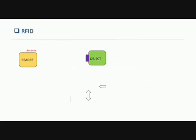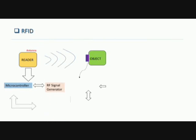Radio frequency identification is a technology which will work on frequency of radio waves. We can track multiple objects using RFID technology. RFID reader, which will be placed in a watch, consists of three components. Those are microcontroller, RF signal generator, receiver.